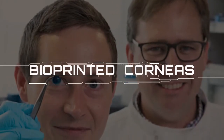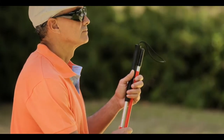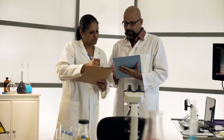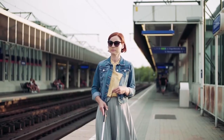Number 4. Bioprinted corneas. The World Health Organization estimates that 10 million people worldwide require surgery to prevent corneal blindness, and 4.9 million already suffer from complete blindness due to corneal scarring. In 2019, researchers from the University of Newcastle developed a 3D printed artificial cornea for the first time that could be transplanted for people in need.